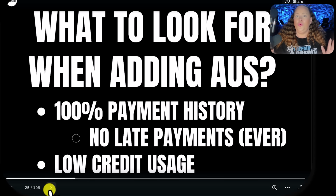We covered this, but I just want to ensure that you guys are clear. We're looking for 100% payment history. I don't even want to see a late payment from 10 years ago. That's why it's sometimes best, if you are in the market to purchase an authorized user trade line or add one to boost you up and give you some comparable credit, to just make the investment and buy it.